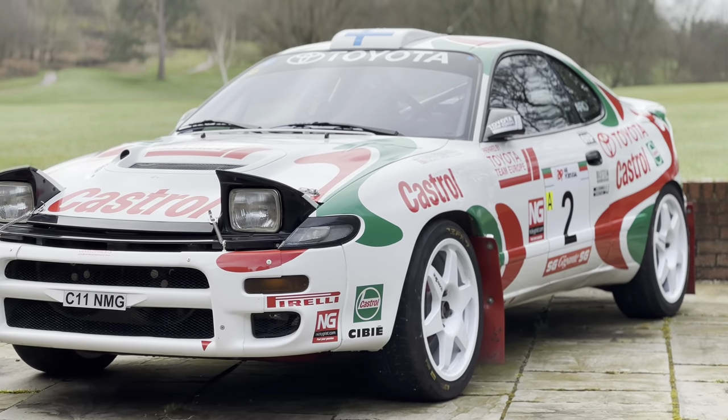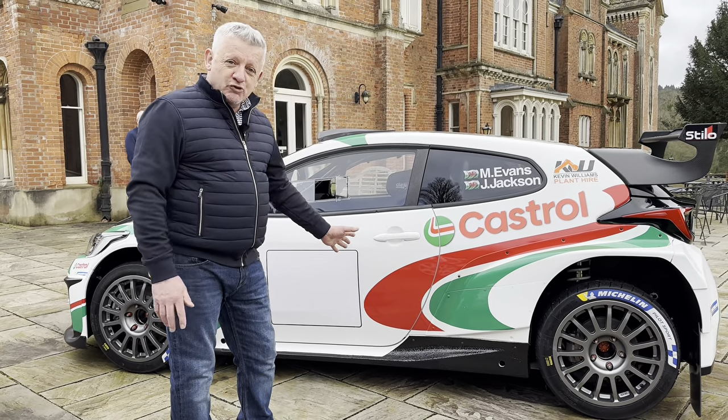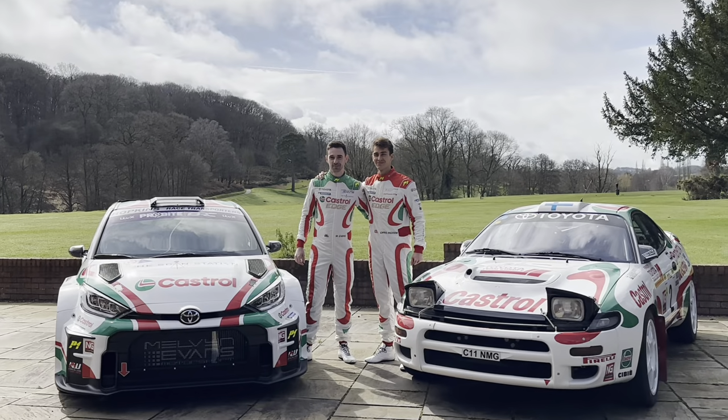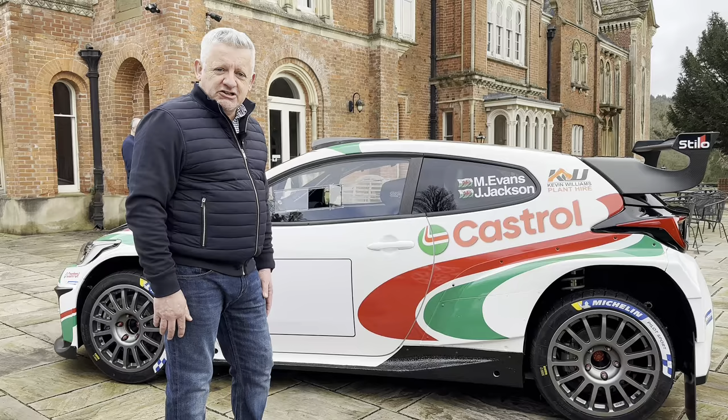But I think it's a fantastic looking car. And in this livery, with the new P1 overalls the boys have got, I think there'll be a real buzz around this up at the start of round one of the British Rally Championship.